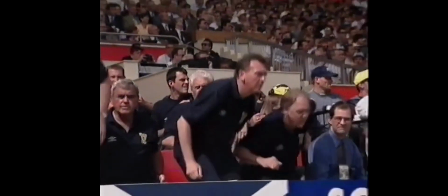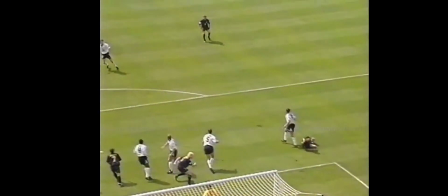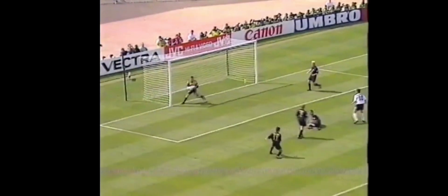Gordon Durie there. Oh, bad clash of heads. Yes, that happened in the penalty area as the free kick came across, and with blood on the forehead there, the referee will have to stop the game and allow Durie some attention. Now then, Shearer's pulled away. Sheringham's in the centre. And that's Sheringham!